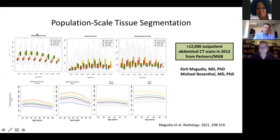And so what you can see here is skeletal muscle area among these 12,000 scans, visceral fat area, and subcutaneous fat area. You can see the colors are by gender, women and men, and there are pretty significant differences in these things by men and women. And then also the number of individuals we had in this data set of different race, ethnicity, we were able to do this for white and for Black individuals. And you can see, again, there are clear differences by race, ethnicity.